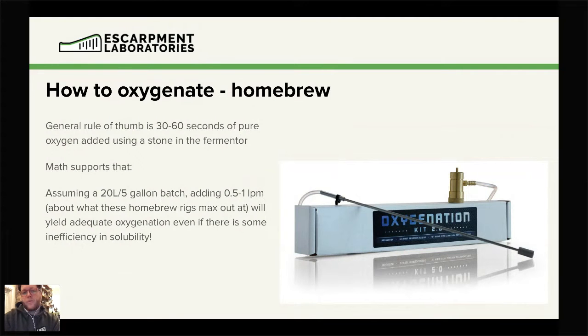The thing I wanted to point out here is that the math really does support that, right? Using the math from the previous slide, if we assume that we've got a 20 liter batch and we're adding probably 0.5 to 1 liters per minute. I'm assuming that's what these homebrew rigs max out at, and I think that's about correct, just based on some reading that I was doing. That should yield adequate oxygenation, assuming that there's some inefficiency here versus oxygenating the wort and sending it through a hose across a whole brewery.